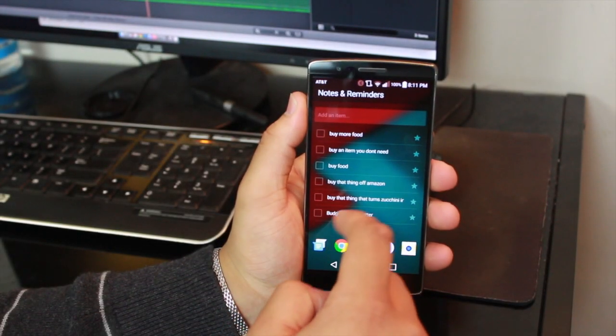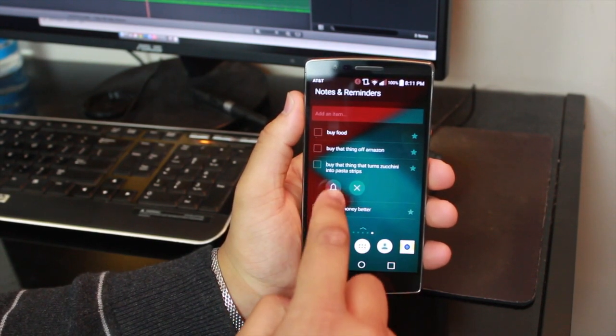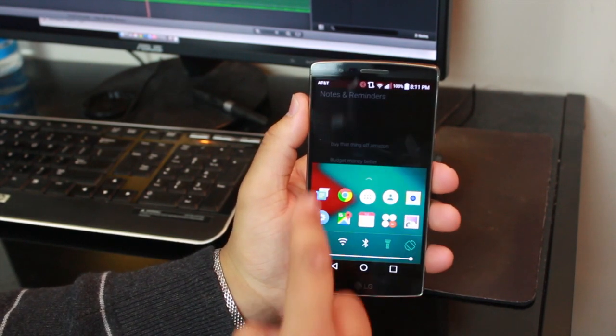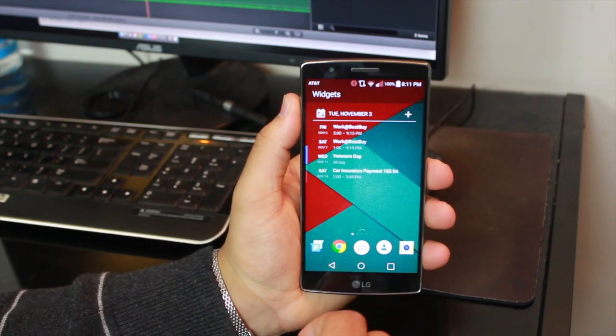Forever. And that was the last time Jordan ever used Windows Phone. And he moved on from that. He's in a better place. He's happy. He's healthy. And he's using the Arrow launcher.